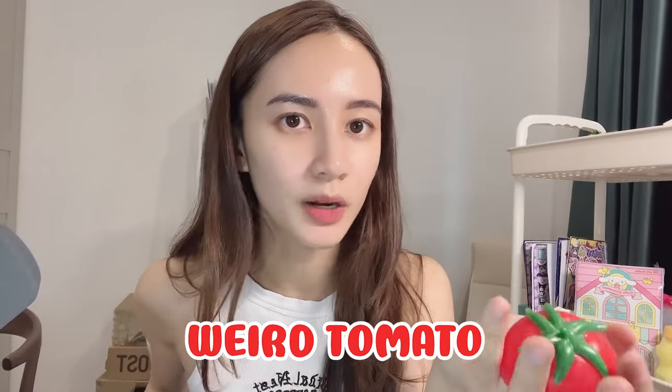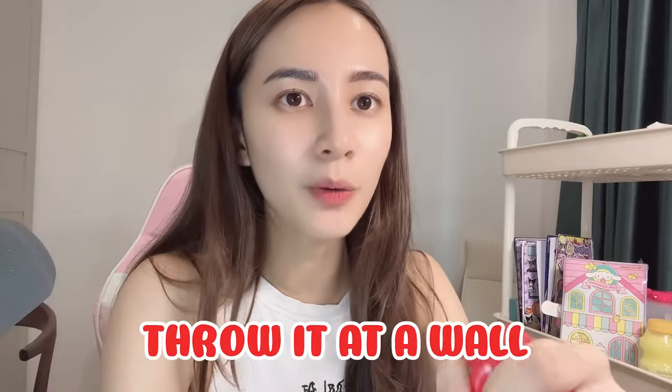Okay, the next toy I got is this weird tomato one, and this one is quite common, I think. I'm not even sure how. You're supposed to just throw it at the wall and it just magically sticks. It could be dangerous if you're using it at school. I could see why, you could scare teachers and friends and stuff. So let's try it out.